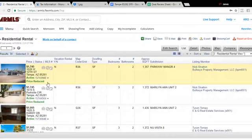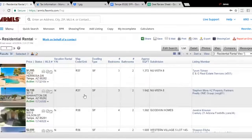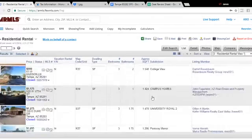So first we start with our actives. Price reduced, $17.45. You can see it's a little bit smaller than us. Parkway Manor, so that's going to be not too far away, about a mile away. Another one for $17.45. Looks like this guy has both of them. Then it jumps up to $19.95, $19.95, $21.50. So those are all pretty high. We're not going to really look at those too much.